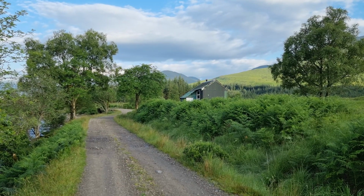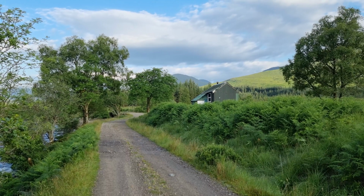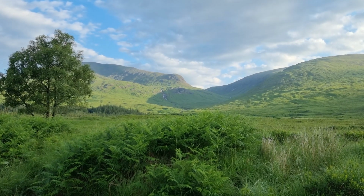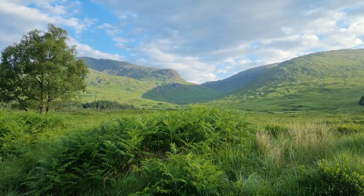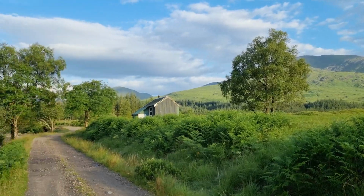Just approaching the old schoolhouse, which is now a private mountaineering hut. After that, turn right and head up the trail up to the mountain. It forks, or the path splits for left and right, just as the two mountains get close to the centre of the screen there. I'll see how far we can cycle up this path.